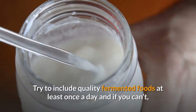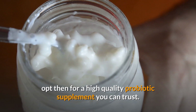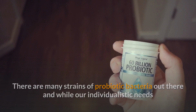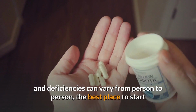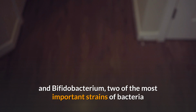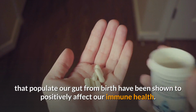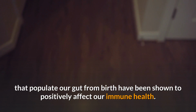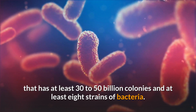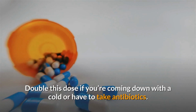Try to include quality fermented foods at least once a day, and if you can't, opt then for a high-quality probiotic supplement you can trust. There are many strains of probiotic bacteria out there, and while our individualistic needs and deficiencies can vary from person to person, the best place to start when taking a probiotic supplement is to look for Lactobacillus and Bifidobacterium. Two of the most important strains of bacteria that populate our gut from birth have been shown to positively affect our immune health. It's suggested to look for a probiotic that has at least 30 to 50 billion colonies and at least 8 strains of bacteria. Double this dose if you're coming down with a cold or have to take antibiotics.